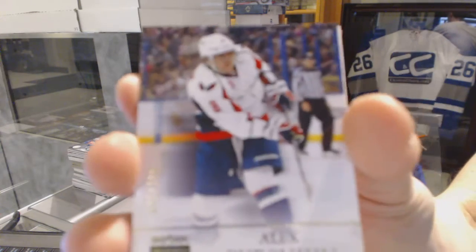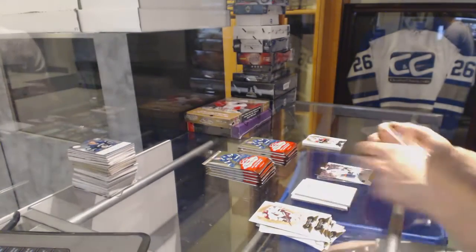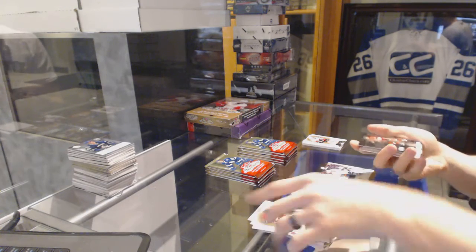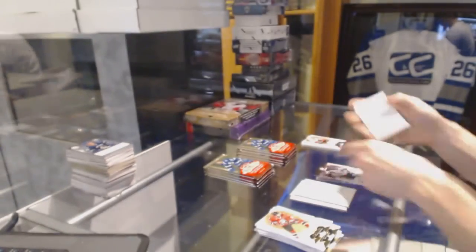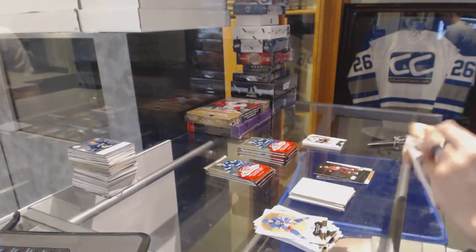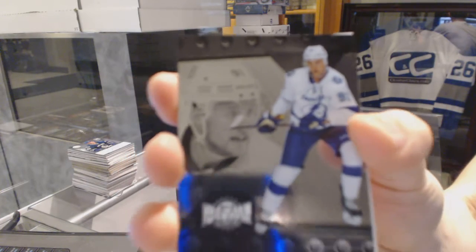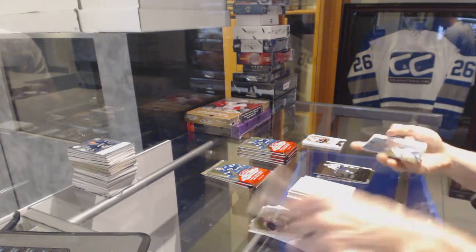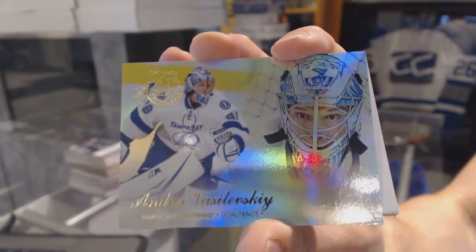We've got a Skybox Premium, numbered to 299 for the Washington Capitals, Alex Ovechkin. Metal Universe for the Ottawa Senators, Curtis Lazar. Metal Universe for the Tampa Bay Lightning, Steven Stamkos. Flair Showcase for the Tampa Bay Lightning, Andrei Vasilevskiy.